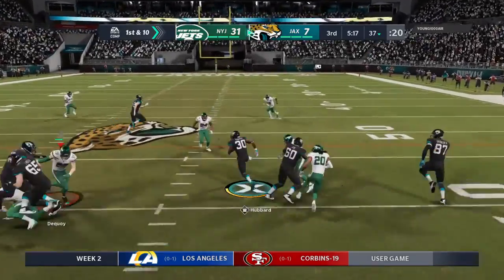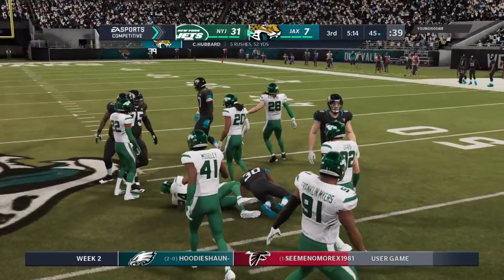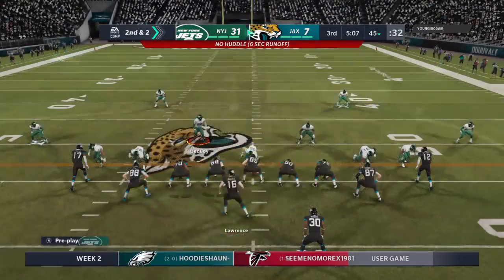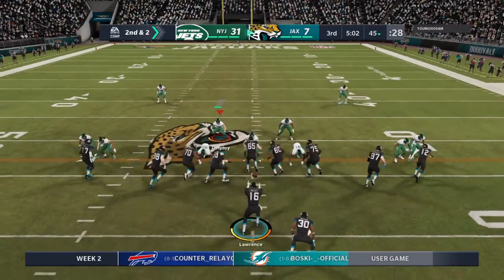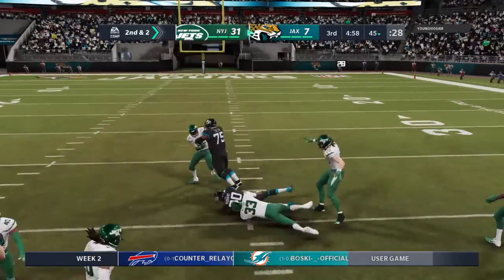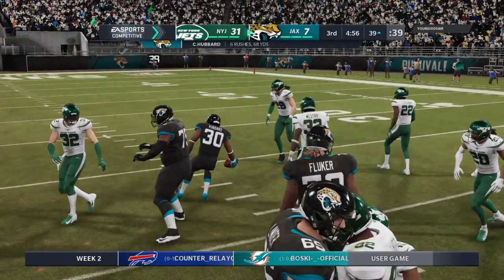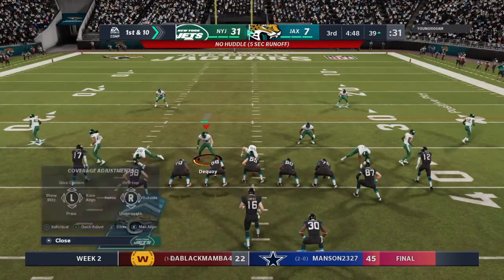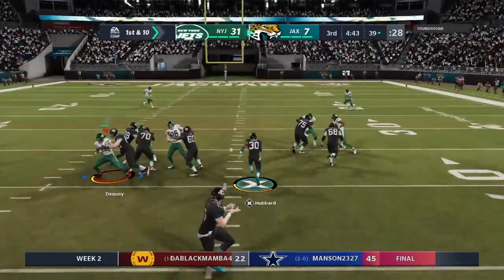Running game working. They'll stick with it on 1st down. This will be stopped about 2 yards shy of the marker. 8-yard gain, 2nd and 2, down at the 45-yard line. Here's a handoff out of the gun, and they'll get him down as he's inside the 40. So in Jet territory now. Here's 1st and 10 at the 39-yard line.